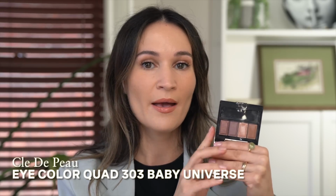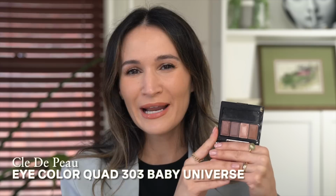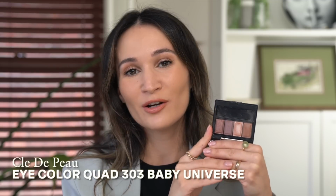Another eyeshadow quad favorite is one of my favorite eyeshadow quads of all time. I've been talking about this for years and I've rediscovered it this month, and it's still a favorite. It is so, so stunning, and I'm pretty sure it's still around. I would hope to the makeup gods that Clé de Peau did not discontinue this gorgeous quad, but this is the Clé de Peau eyeshadow quad in the shade Baby Universe. Weird name, but I'm here for it, you know?